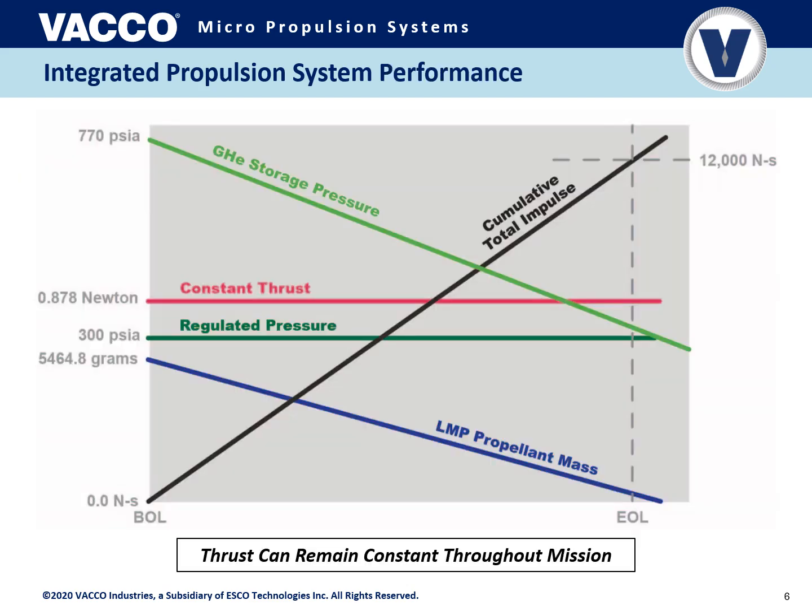This chart illustrates what's going on inside the IPS during the mission from beginning of life to end of life. As you can see, it's not a blowdown system where thrust changes with every firing. It's a pressure-regulated system. Even beyond that, since we utilize electronic pressure regulators, we can command any pressure at any time, and we can command a proportional thrust as a result. In addition, we monitor the helium storage pressure, which provides a direct measurement of how much helium is left and an indirect measure of how much propellant is left.